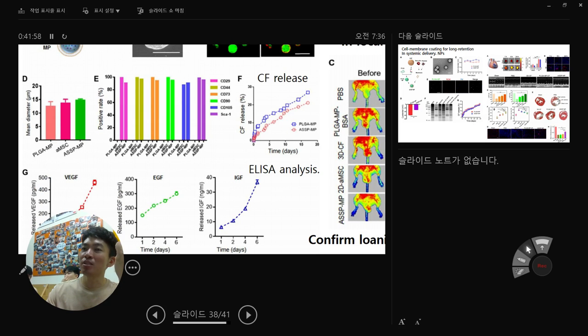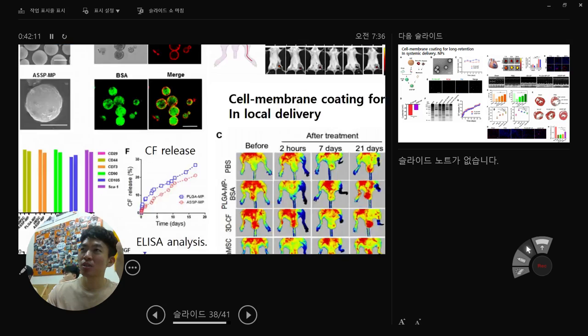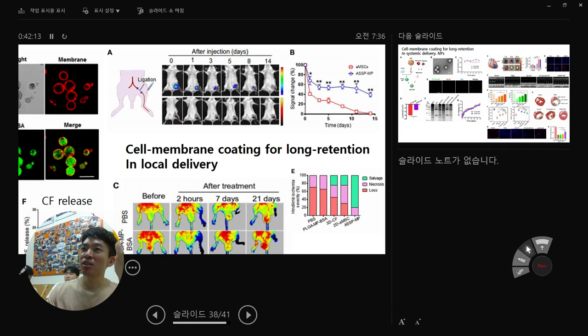And then this is the real data from the conditioned media. After loading conditioned media in this microparticle, they check VEGF, EGF, IGF using ELISA, and they confirm successful release and loading. And then finally, they implant their microparticle in this hindlimb model.